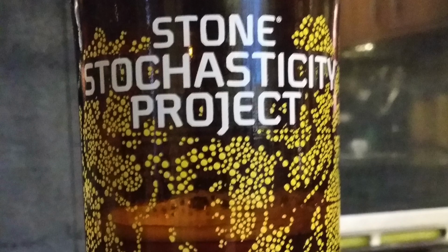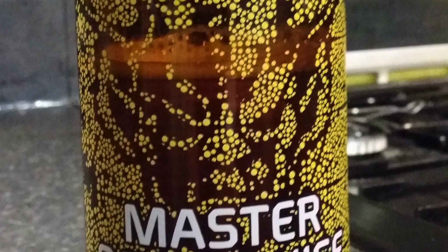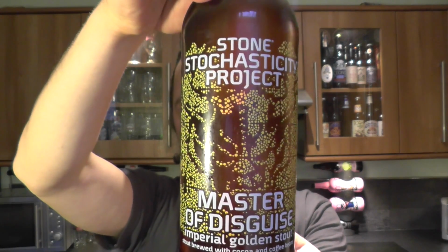Today we've got a beer from Stone Brewing Company, a bottle of this Stochasticity Project, Master of Disguise, and it's the Imperial Golden Stout, a stout brewed with cocoa and coffee beans. It's 9.7% ABV. Looking forward to this one. The only other white stout I've had was brewed by Durham Brewery, and it was a great beer.